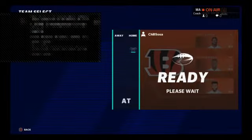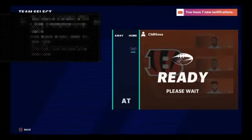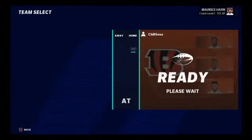Take your phone off the Wi-Fi right quick, so my game doesn't be lagging.